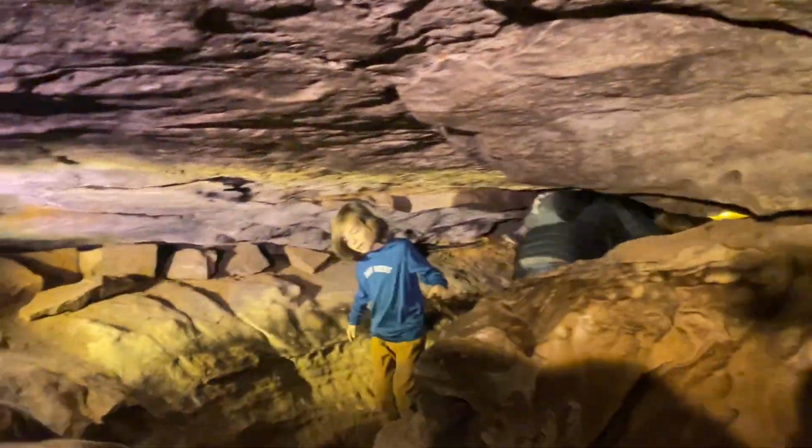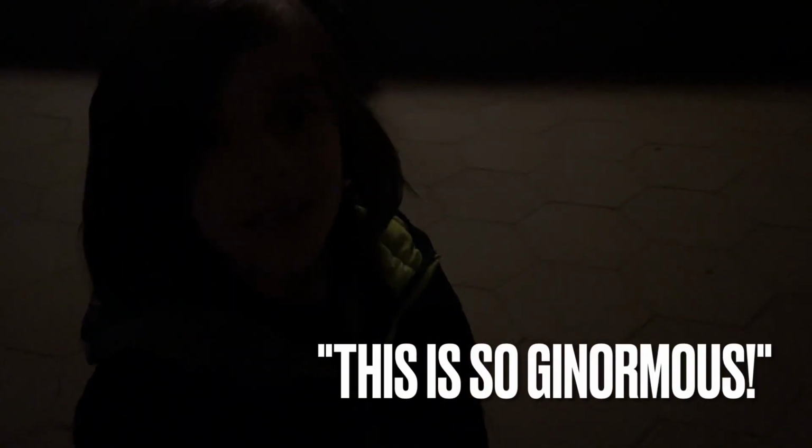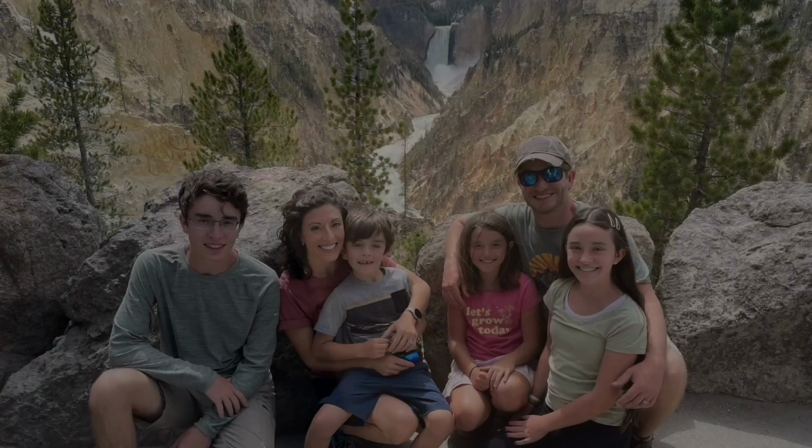Any claustrophobia is not welcome. I'm not. This is so ginormous.